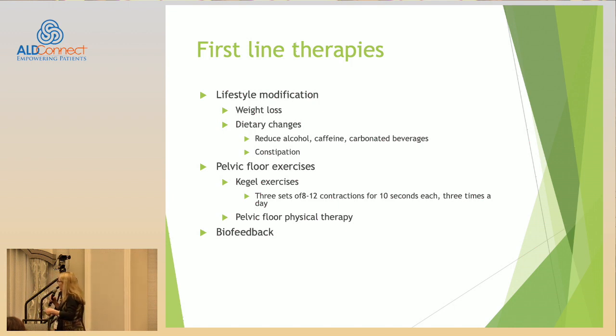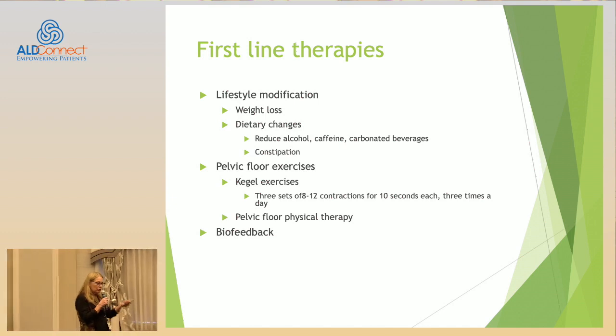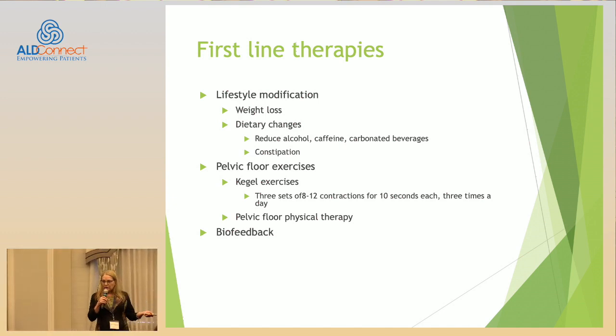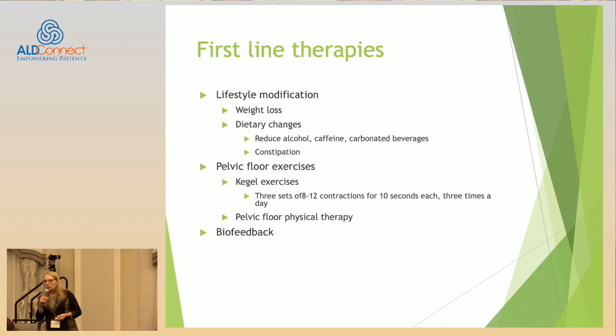They won't get it. And most important is pelvic floor physical therapy. Since not everybody can do this on their own, physical therapy is very, very important. And it's important to the ALD community in general to keep moving, keep things strong, keep them flexible, and we add a little biofeedback of the pelvic floor for those who cannot identify the muscles properly.